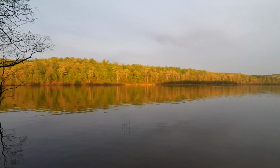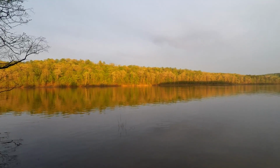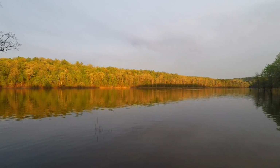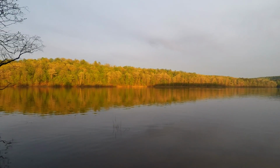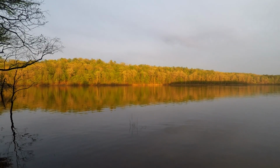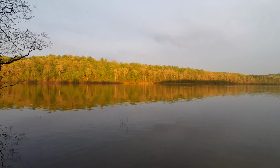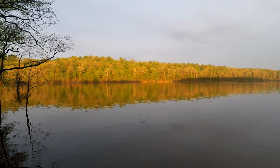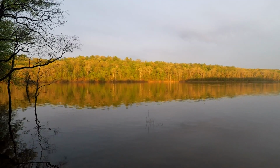Look at that. I was just getting ready to pack it in and go to bed. It's almost 8:30 p.m. and the sun, as it's setting in the west, finally came out of the clouds. Been behind the clouds all day. Just in time to put some sun on the trees across the shore.